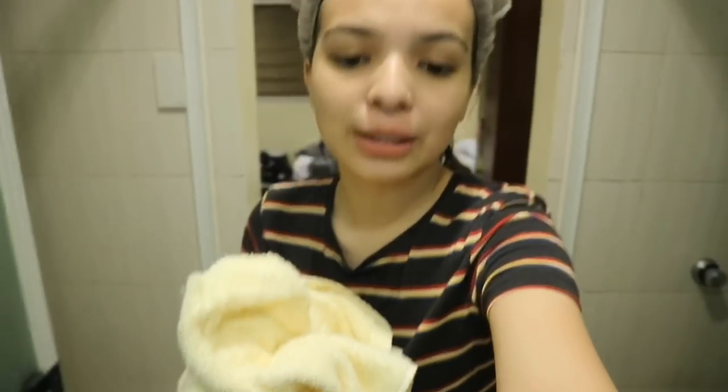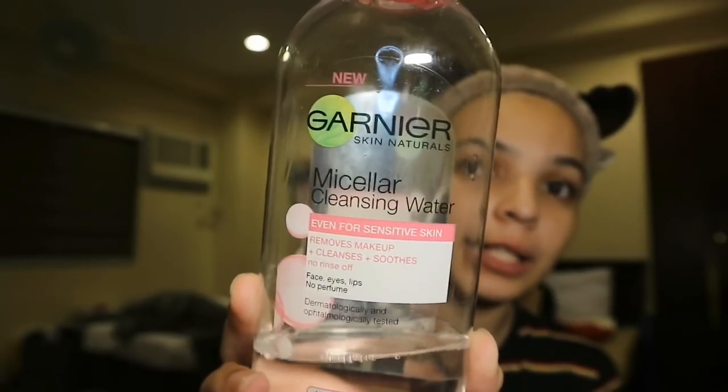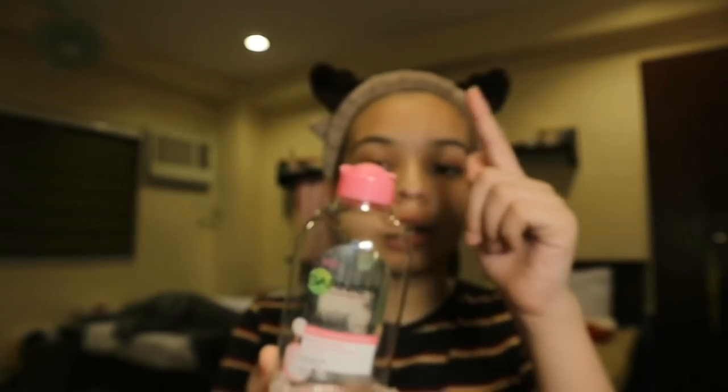Okay, let's go back to the desk. Okay, so guys, nakaupo na ulit tayo. It's time for our next step. Ito yung next step ko. This is the Garnier Micellar Cleansing Water. And this is the color pink one. Meron din silang color blue. But I think that's for oily and acne-prone skin.